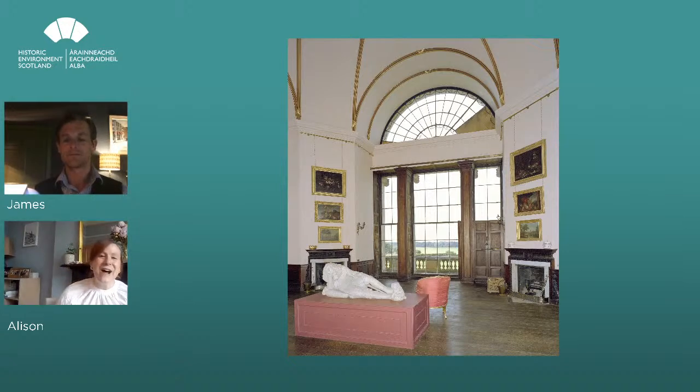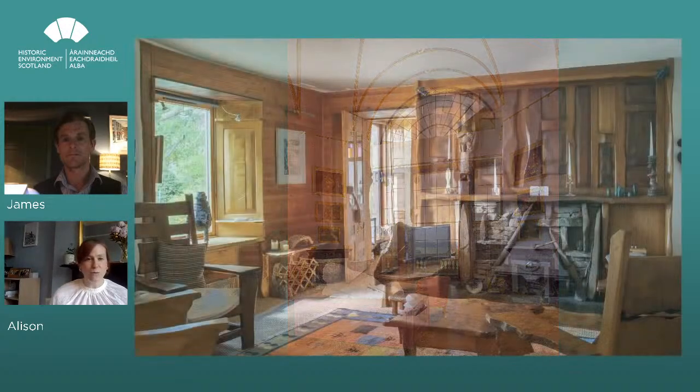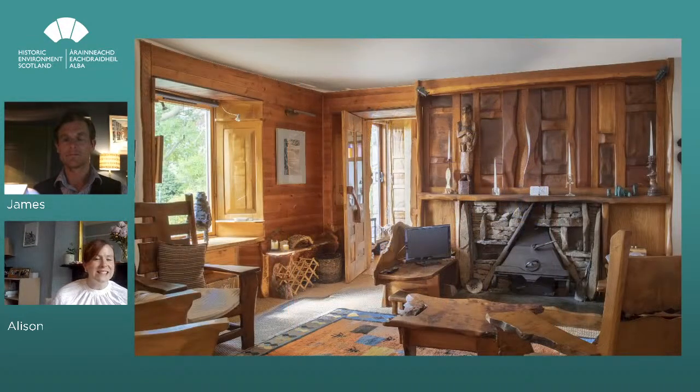And finally, one of the more distinctive interiors, well, they're all distinctive, but the next and final interior that we've looked at is the Steading. So this incredible wooden interior made by Tim Stead. I wondered if you could share with me some of your thoughts about that.